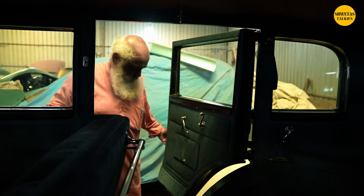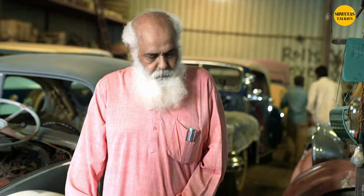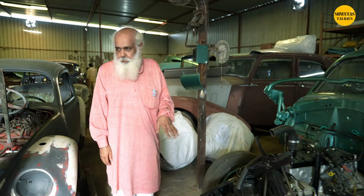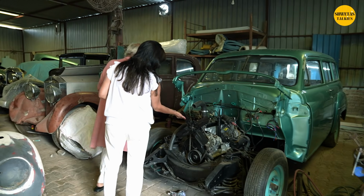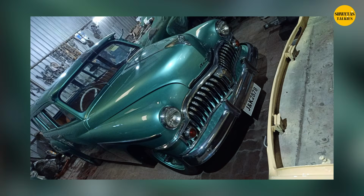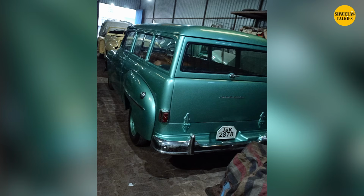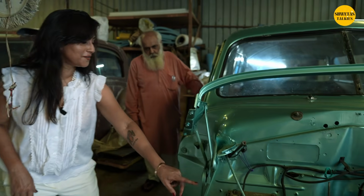There's a DeSoto station wagon, which is again super rare, and it's an Indian origin car. It's not a Firang Gadi, so to say, which was imported from outside. Oh God, the front is completely missing. Look how beautifully they've turned this around.